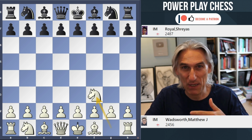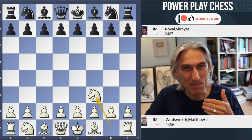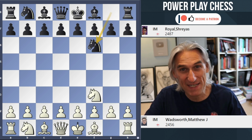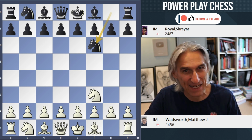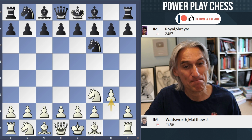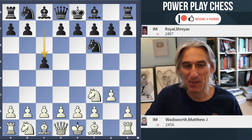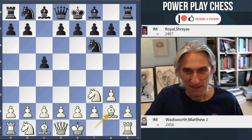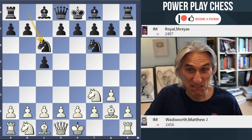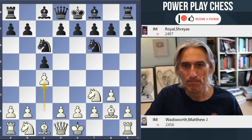Are they playing safely? Are they playing all out for a win to go for first in the tournament? Or do they want to get that coveted grandmaster norm? I think this colours their play. Anyway, Wadsworth with white. And it's a Reti English after c4.